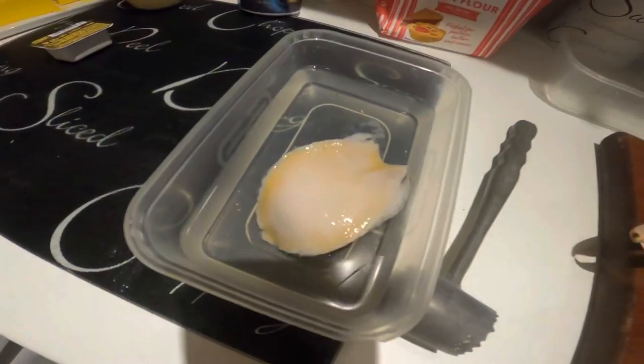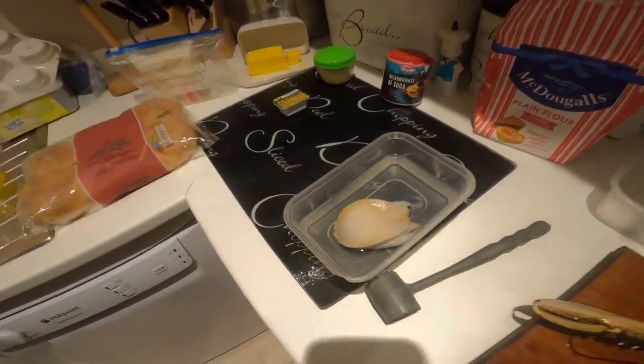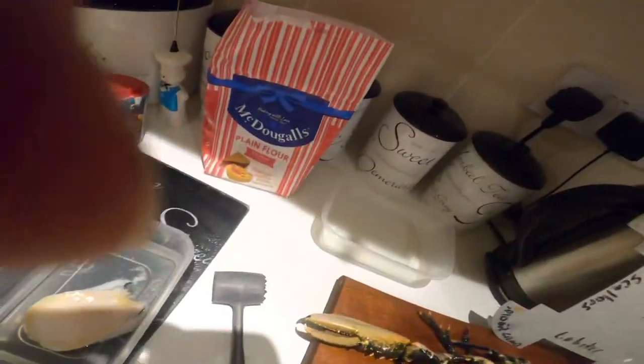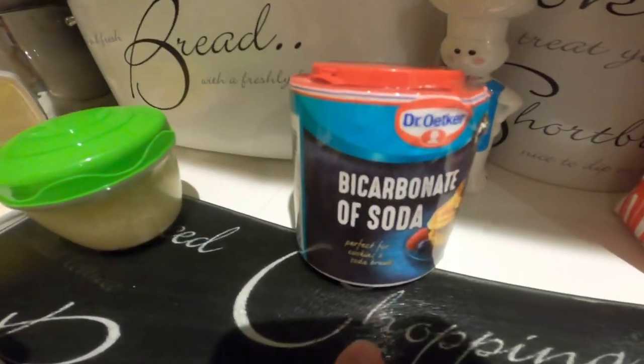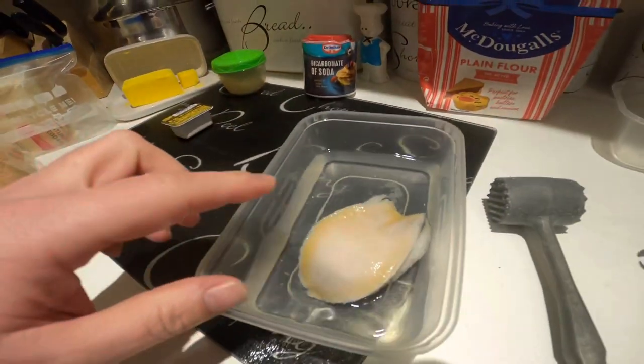That was yesterday, the Ormer. I got 7, but I decided to give 6 away. I did say I was gonna keep 3, but I only need 1. So I'm gonna batter it out, put it in some flour, some good old flour. It has been soaking in this bicarbonate soda, just to help it clean.